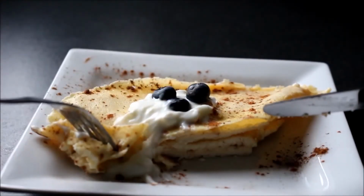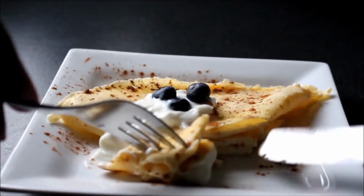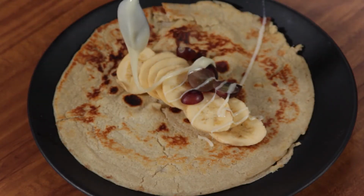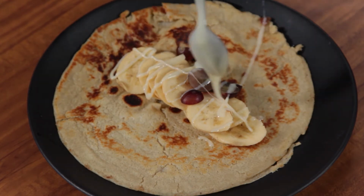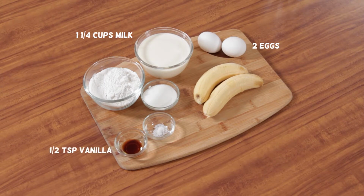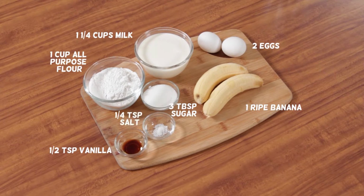Today, creperies or specialty crepe restaurants can be found in most countries around the world. How about making a crepe at home? Well, here's a simple crepe recipe for you to try out. You will need 2 eggs, 1 1/4 cups milk, 1/2 teaspoon vanilla, 1 very ripe banana, 3 tablespoons sugar, 1 cup all-purpose flour, and 1/4 teaspoon salt. You will also need a blender or food processor and a non-stick pan.